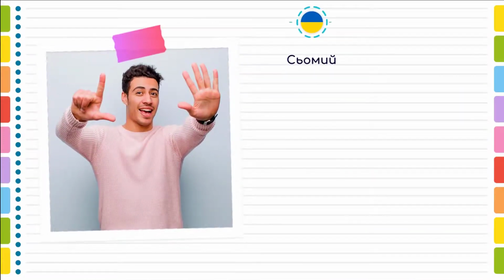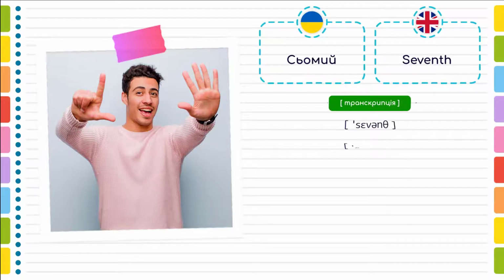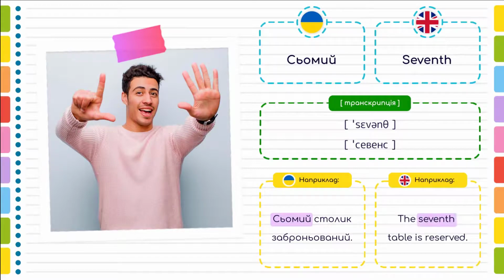Сьомий. Seventh. Seventh. Сьомий столик заброньований. The seventh table is reserved. The seventh table is reserved.